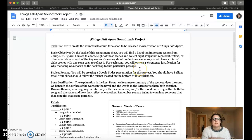So you are going to choose 8 of those scenes. There's a list of 10. You're going to choose 8 of them, and you are going to collect 8 songs that represent, reflect, or otherwise relate to each of the key scenes. One song should reflect one scene, so you'll have a total of 8 scenes with one song to reflect each. For each song, you'll write a 4 to 6 sentence justification for why that song was chosen as the backdrop for that particular passage.